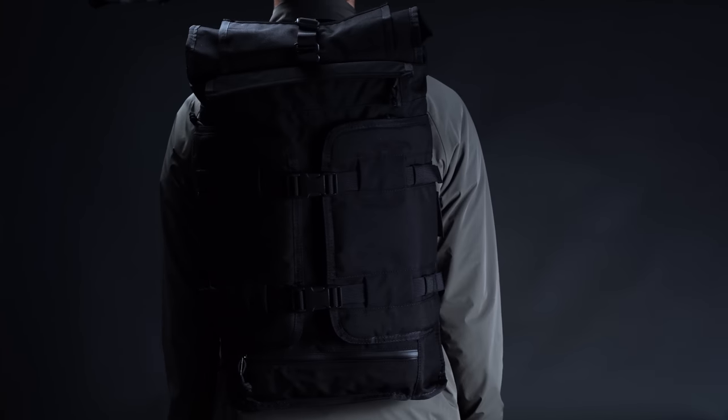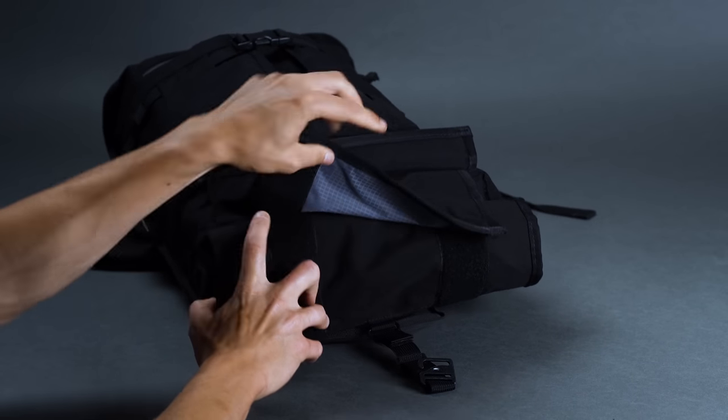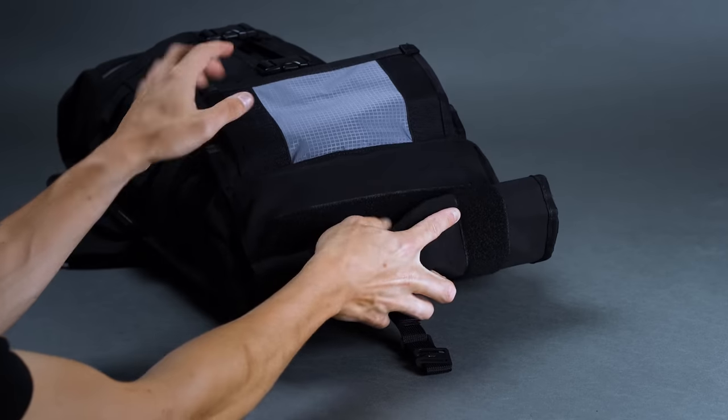Just like every other bag from Mission Workshop, the Rhake Work Backpack also benefits from two-layer weatherproof construction. The main 22-liter compartment can also be compressed or expanded depending on the needs of the user.